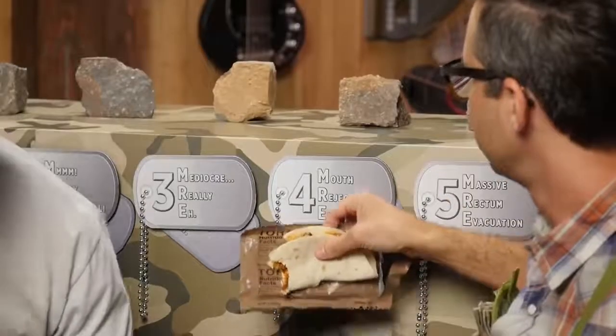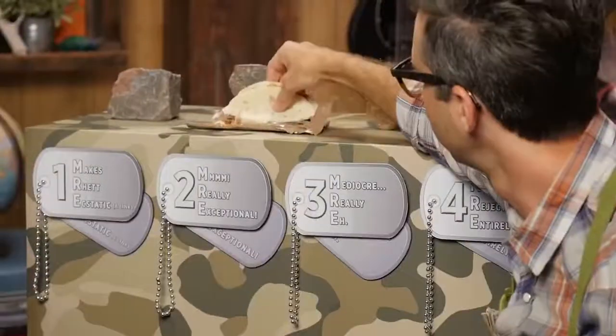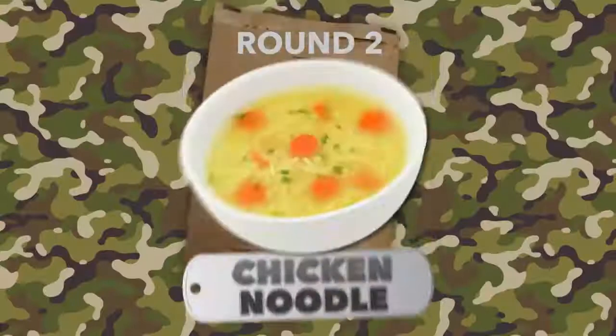These MREs are really gonna do me right. I definitely can't say this mouth rejects entirely. I mean, this is a pretty negative scale. Gotta start with... But that's really exceptional. Exceptional right there. It is really exceptional. Not lying. Yes. Round 2.